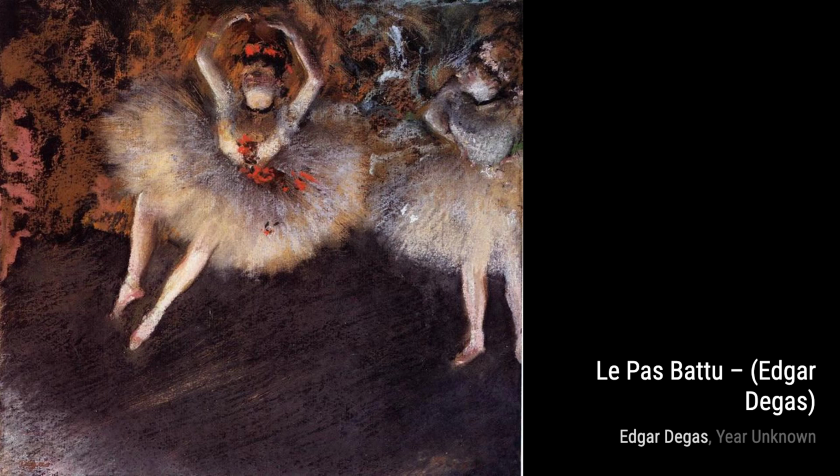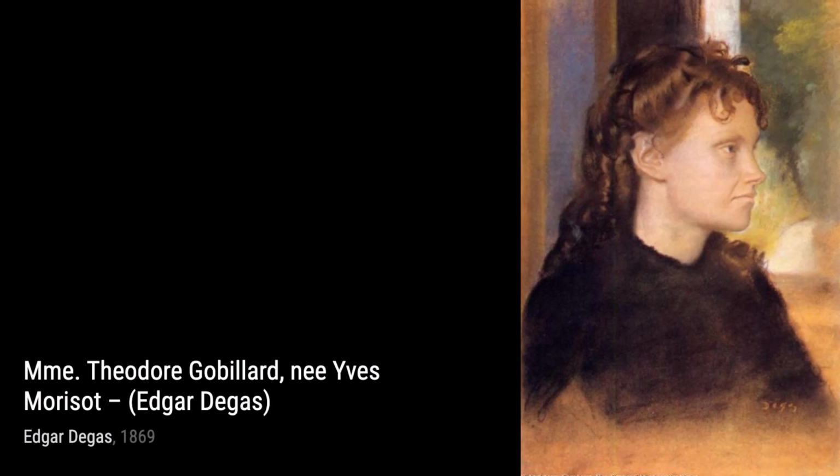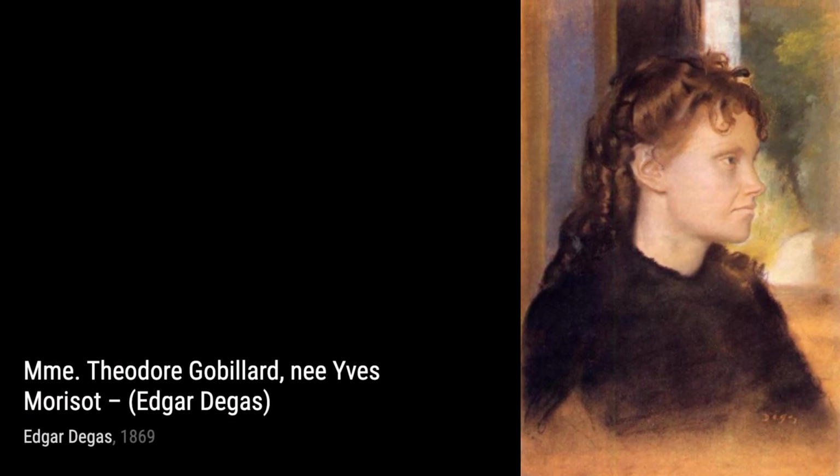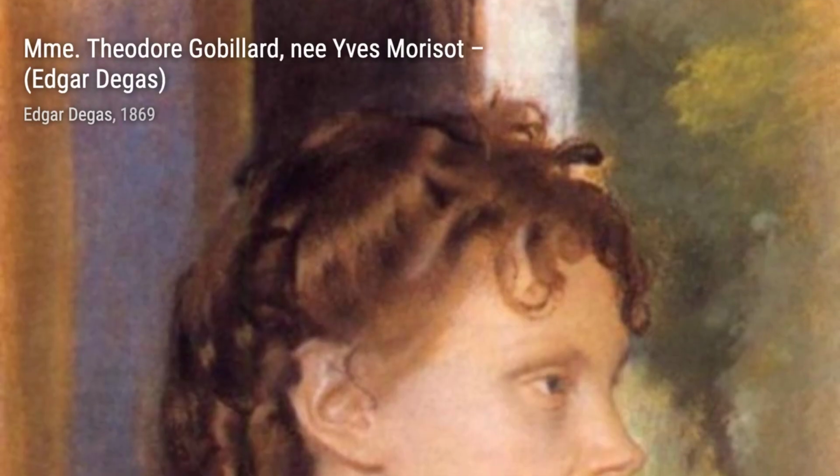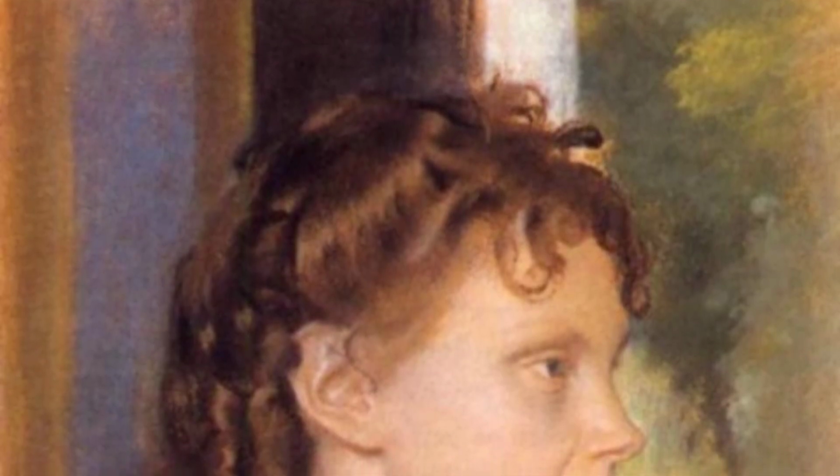Now, let's take a look at Bad Mood. In this painting, Degas explores the complexities of human emotion. The subject's facial expression and body language convey a sense of frustration and sadness, allowing the viewer to connect with the painting on a deep emotional level.